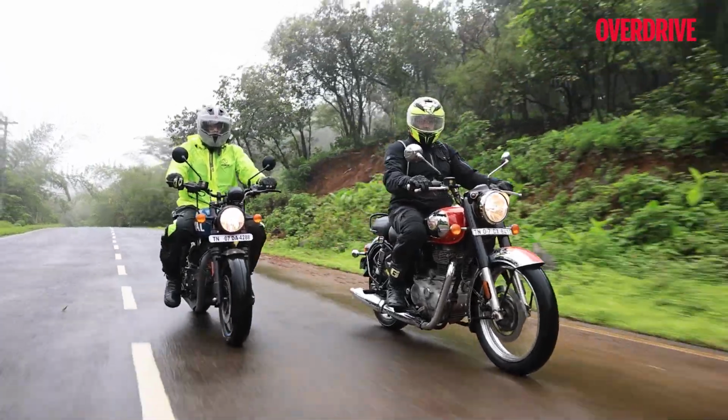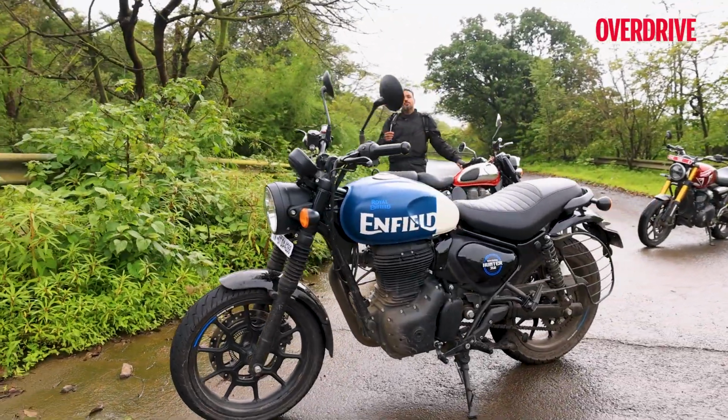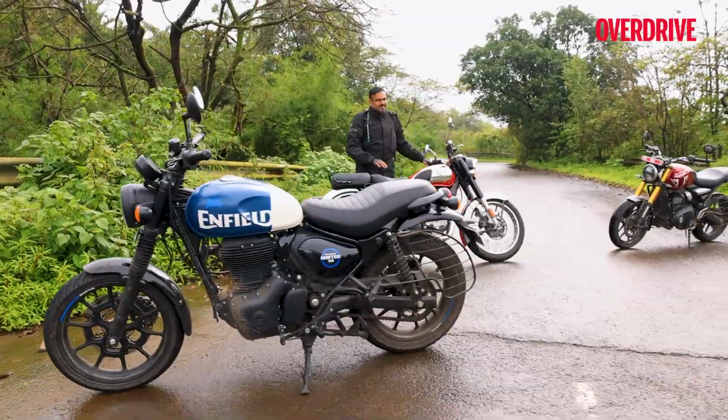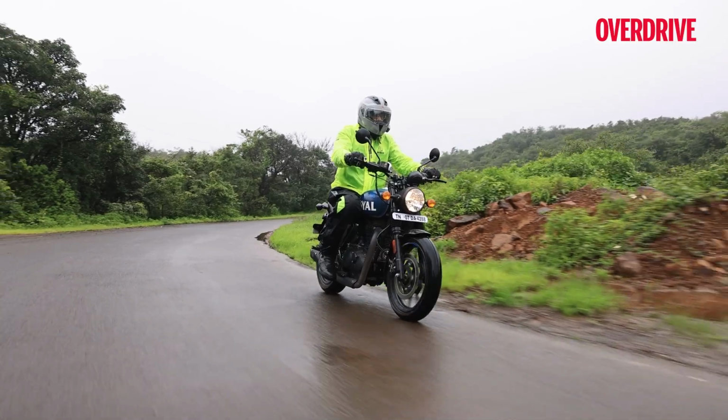That's it. If you're planning to choose between the two Royal Enfields for primarily doing your urban duties and then also doing touring every now and then, this is the better touring motorcycle. That, in my books, is more of that easygoing urban runabout.